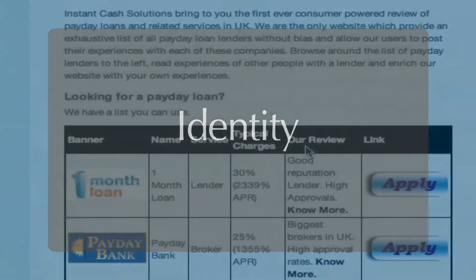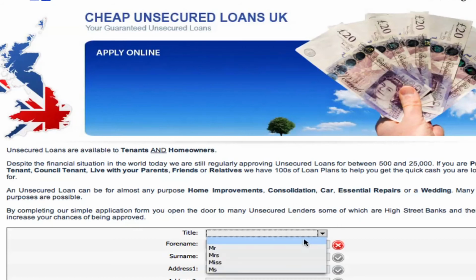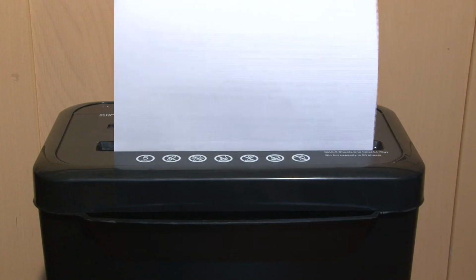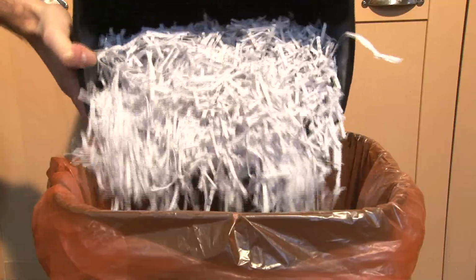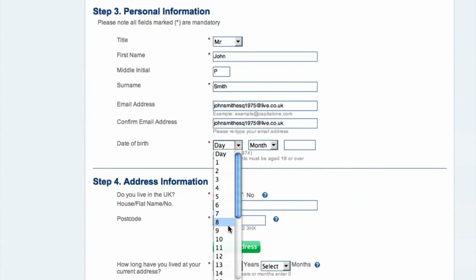Identity theft is a growing problem. This is when someone pretends to be another person in order to steal money or get other benefits. You can take precautions to keep your identity safe. Shred or rip into tiny pieces all your receipts, letters and anything else with your personal details on before you throw them away. Don't give your personal details to unknown callers or to companies, especially on the internet.